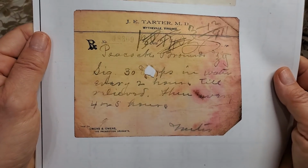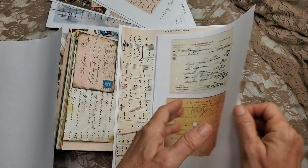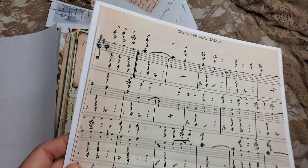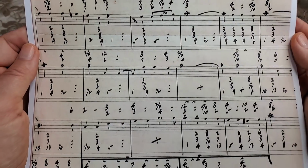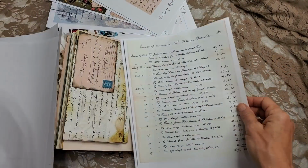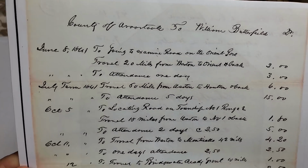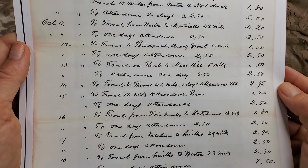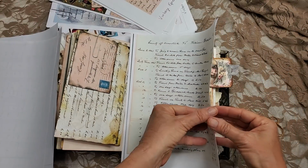Peacock brown grounds. That sounds tasty, huh? But beautiful colors on those. Here is some hand printed music. I thought that was just lovely. As I said, I try to put a nice variety in here. I did put some ledger in here. This is a different one from 1861. A lot of people love to use ledger, so we love to put in some ledger.